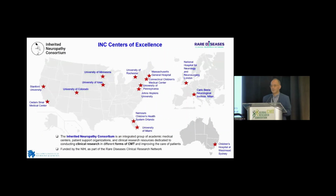So where is all this being done? So these are the CMT centers that drive most of this research. I put them here on the map. So there are several centers in the United States. This is the Inherited Neuropathy Consortium Centers of Excellence. They're funded by the Rare Diseases Clinical Research Network of the NIH. Unfortunately, the funding is going out next year, so that's a challenge the CMT community will have to face.